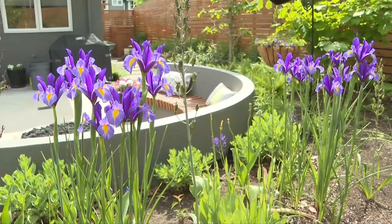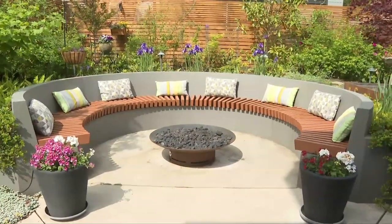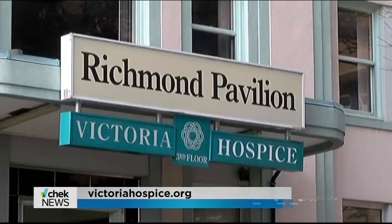And it's one of the stops on the 18th annual Victoria Hospice Teeny Tiny Garden Tour, June 11th. We're thrilled to have 13 gardens this year. And we are so grateful for our garden owners, who open their gardens for the day, and everybody gets to come through. The event's an important fundraiser for Victoria Hospice, which offers compassionate end-of-life care.